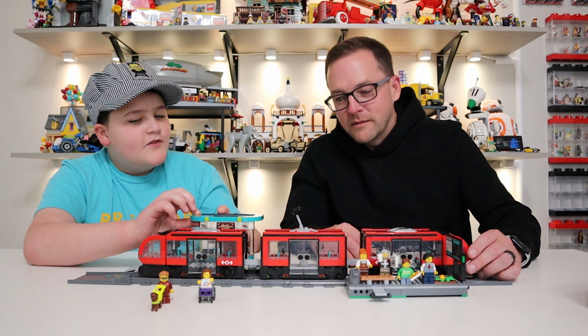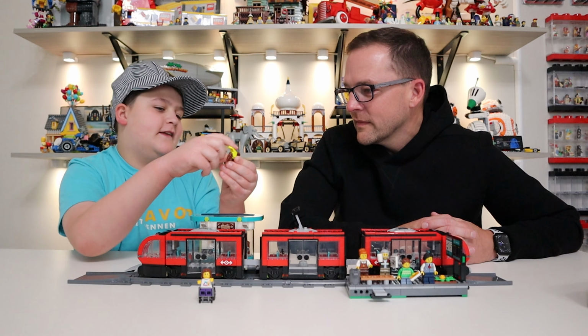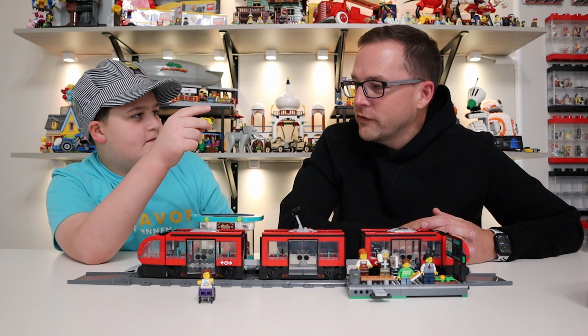What do you think that these little Lego people are used to? They're used to bright color. Have you ever seen a dog saddle this color? They are used to this color.